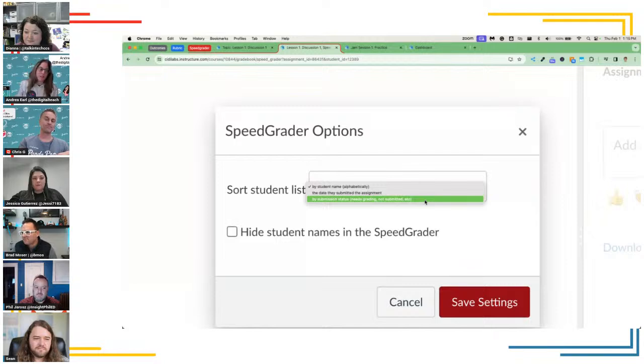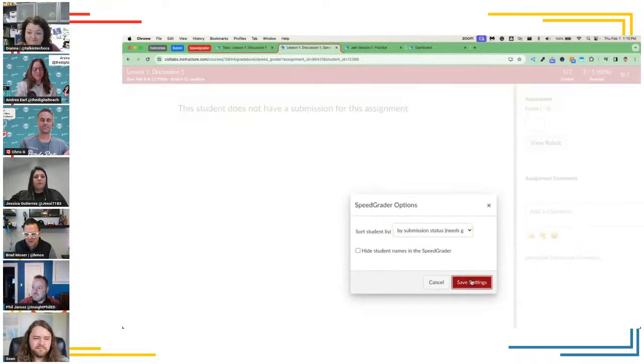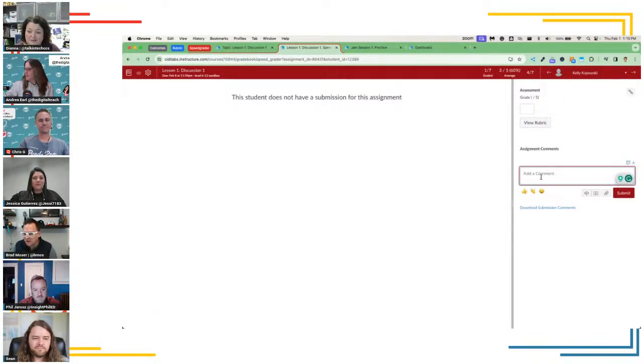I love grading by submission. It pops those ones I need to look at right to the top. No long scrolling. So when you do that, it saves time. It's speedy, right? And if we can save moments of time for teachers, now they have time to do something else that was really important to them. So that's a huge tip.